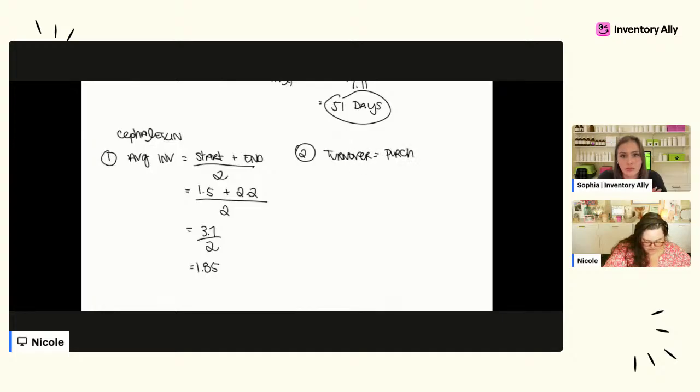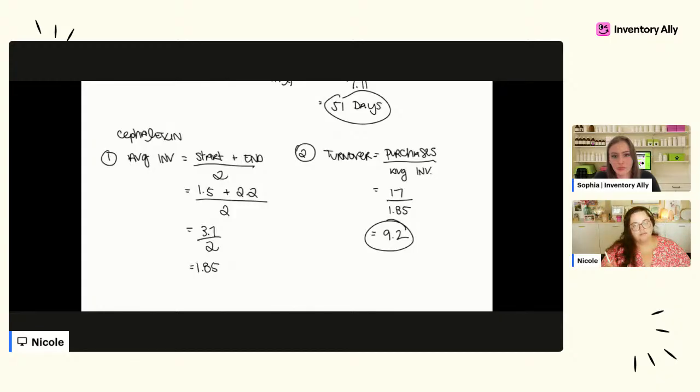So our purchases divided by our average inventory. For example, this practice purchased 17 bottles throughout the year. Then we'll divide that by our average inventory, so 17 divided by 1.85. So this item has a turnover of 9.2. Each bottle comes in and leaves the practice 9 times throughout the year.